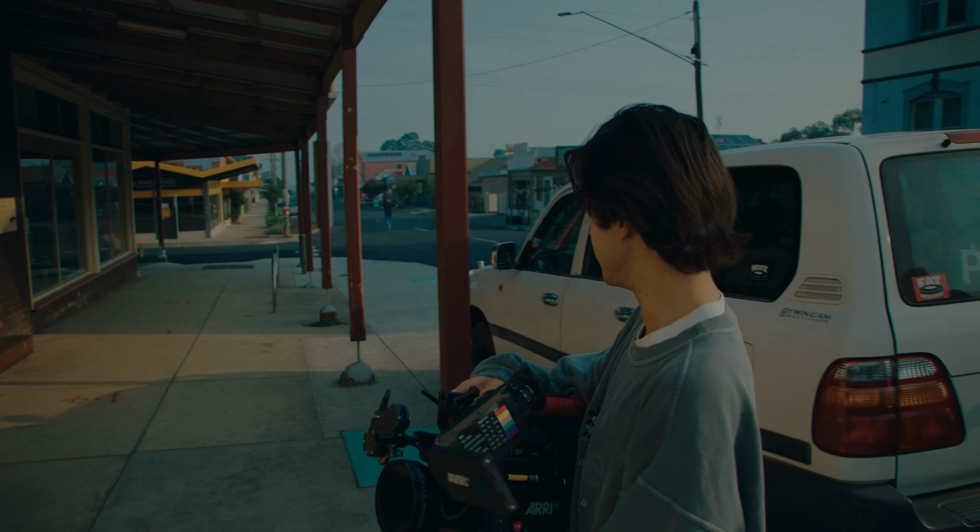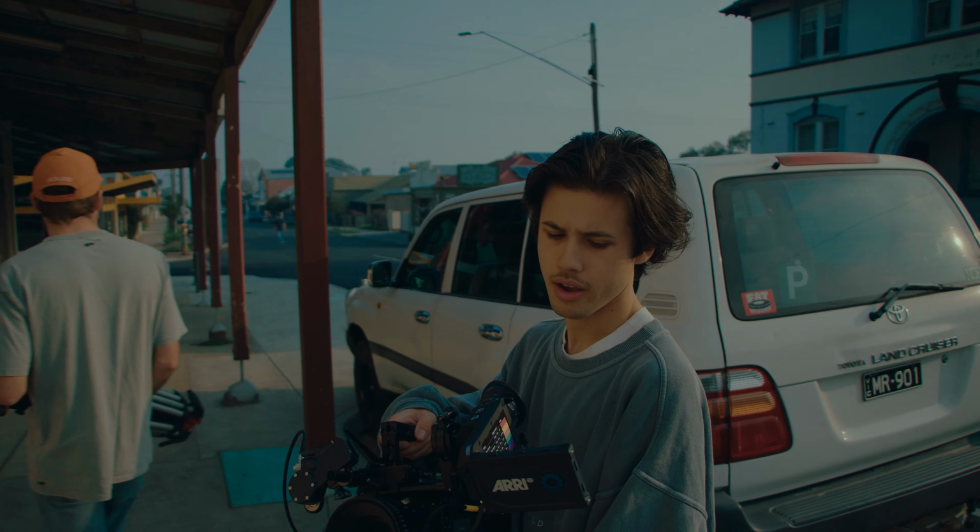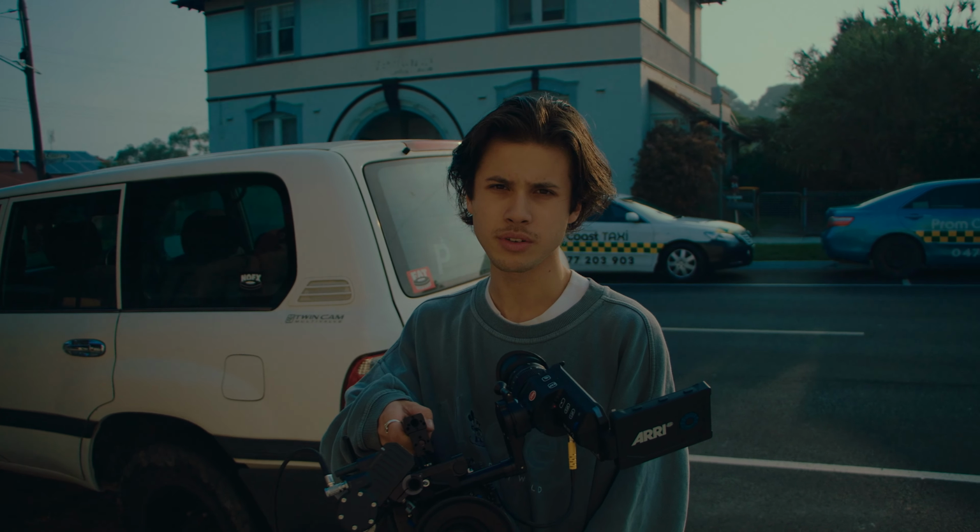So we'll chuck it on sticks, get a bunch of just like static wide shots. Yeah, we'll see what we can get. It's a bit of a run and gun sort of thing.